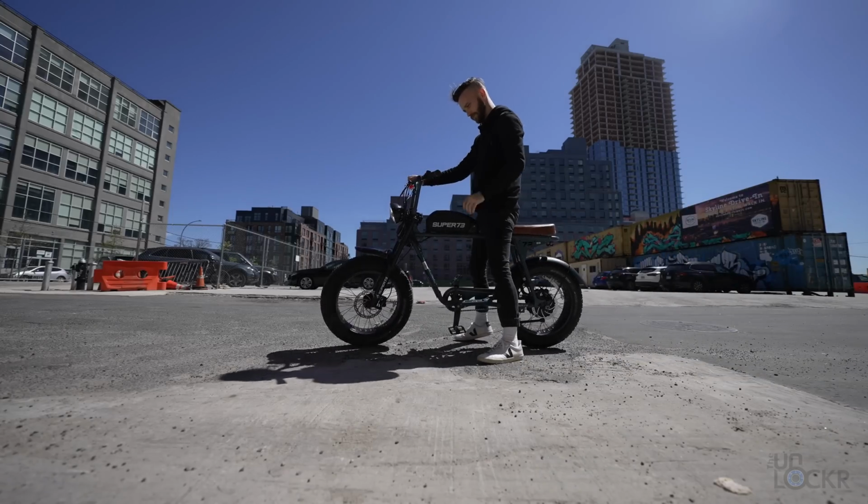Okay, what if you deep down don't really want an e-bike? You want an e-motorcycle, but one that falls within the laws of an e-bike still. Well, this is the Super 73 S2.